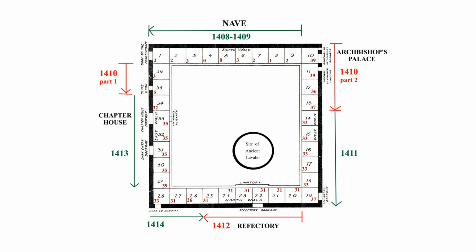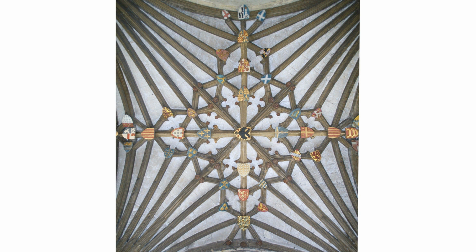Nor did Henry V have the opportunity to see the work until the anniversary of his father's death was commemorated in 1414, by which time the Archbishop himself had died. Here is the bay as it appears today.